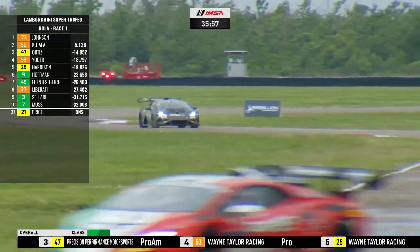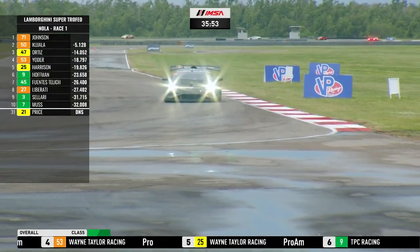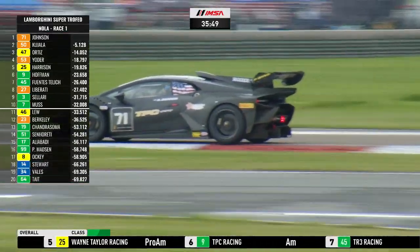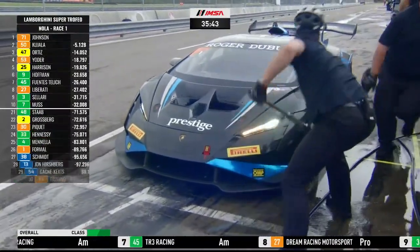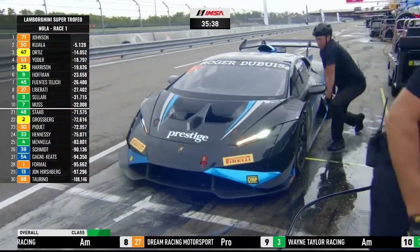But Billy Johnson still turning some good laps here in that number 71 car for TPC Racing. Patrick Cuyala in second position. Brian Ortiz, he's 13 seconds back, but he's third and leading Pro-Am. And here's a pit. This is Danny Formal's car in the pits, changing tires with Wayne Taylor Racing there on car number 1.